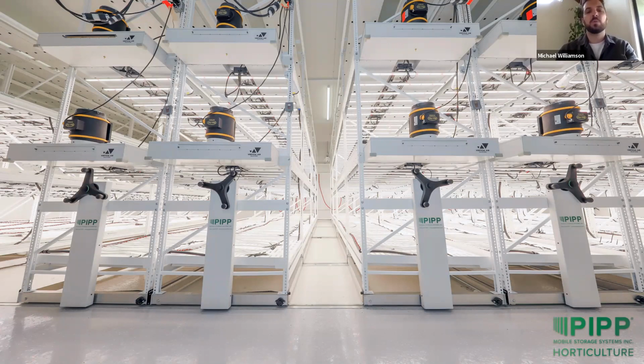Something I've always said to my previous teams is I can always grow more plants, but I can't grow more people. So keeping your people safe is obviously priority number one, along with protecting your investment. The anti-tip feature is for everyone, not just people in seismic zones.